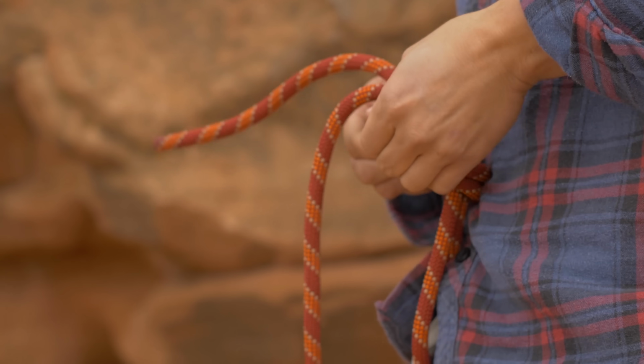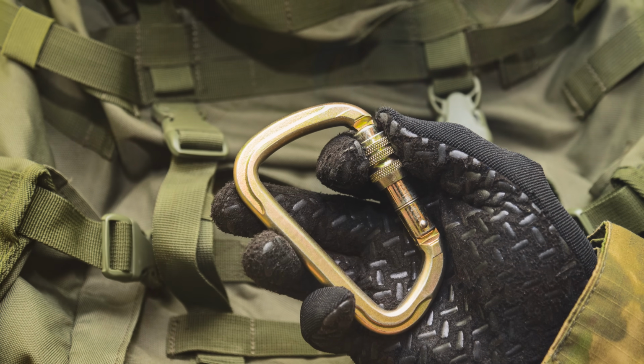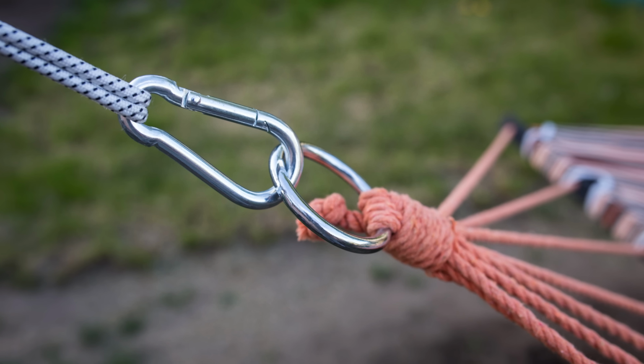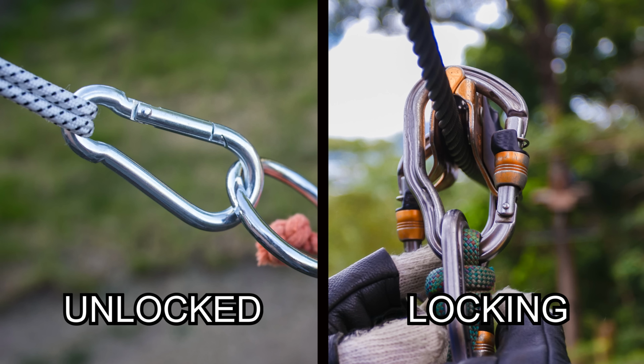This is one of the strongest aluminum carabiners in the world. Carabiners are great for securing gear to your backpack and can be useful in creating shelters at a campsite. There are 2 general types, locking and unlocking. Locking carabiners tend to be stronger, but the unlocked ones are easier to deploy in a pinch.